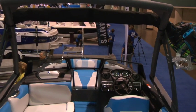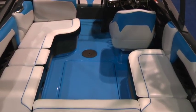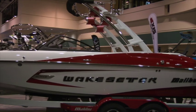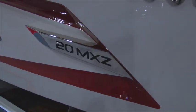These wakeboard boats are incredible. Tell us what you got here at the show. Well, we have a few different boats from Malibu and Axis. Our smallest boat is behind us over here, which is our 20-footer. And we go all the way up to about a 24.5-foot boat.